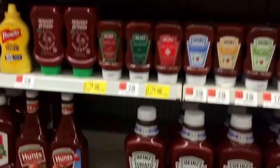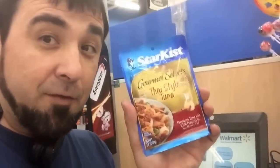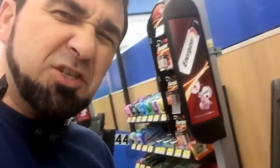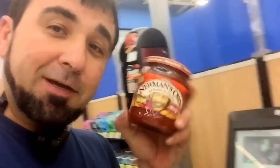Lots of different ketchups. It's time to do the self-checkout, and of course I had to grab a few of the Thai tuna. And gotta have cheese. I'm more of a cheddar guy myself instead of the Monterey cheese blend. But this is what I've been looking for all week. And since I didn't find chow chow, I guess the Paul Newman's mango salsa should be pretty good on it.